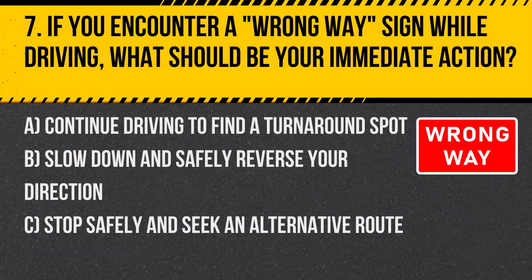Question 7. If you encounter a wrong way sign while driving, what should be your immediate action? A. Continue driving to find a turnaround spot. B. Slow down and safely reverse your direction. C. Stop safely and seek an alternative route.